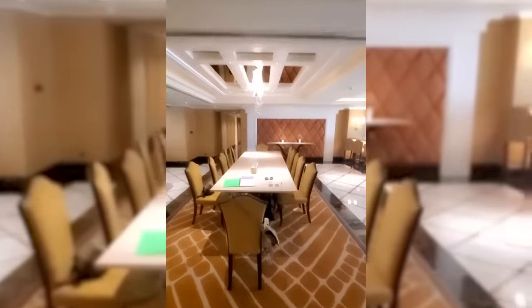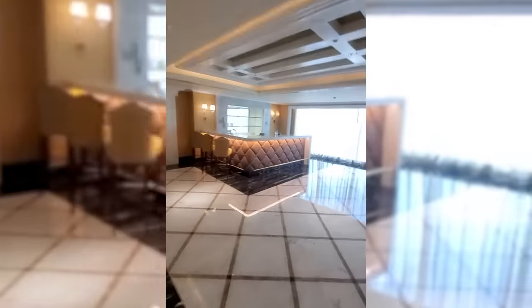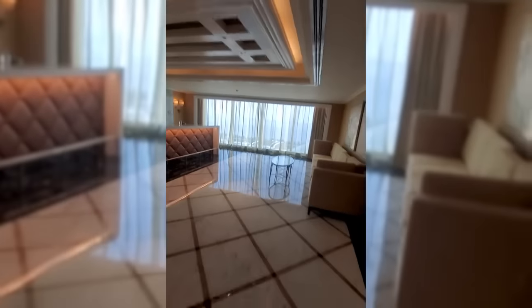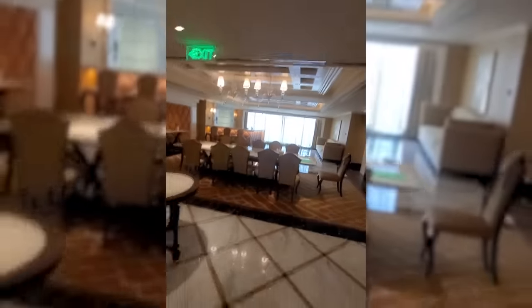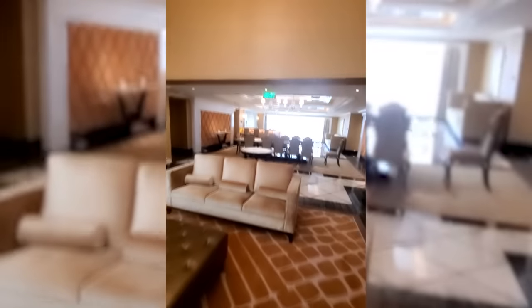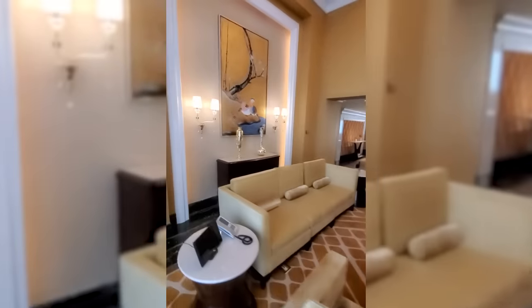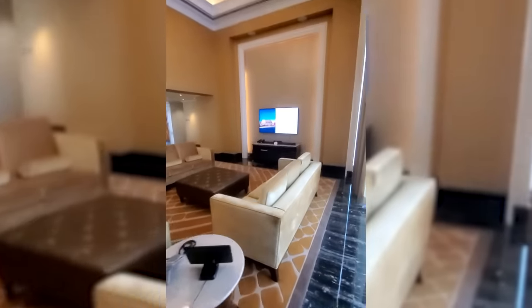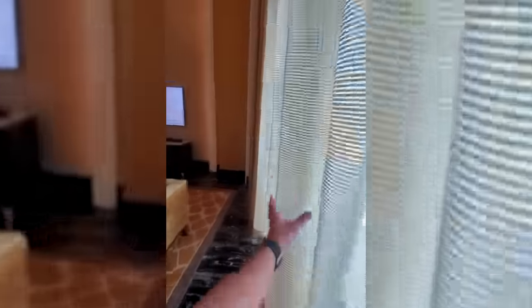On the right side, you have the dining table. You have the bar. And you have a little receiving area over here. And let me just zoom out this way. Para makita nyo from this end all the way to the living room, guest room, receiving room, whatever you want to call this room. But this is a fantastic view. We have a fantastic view over here.